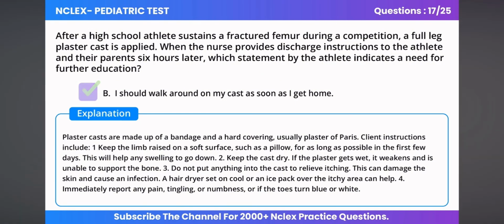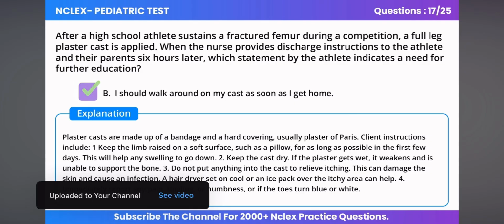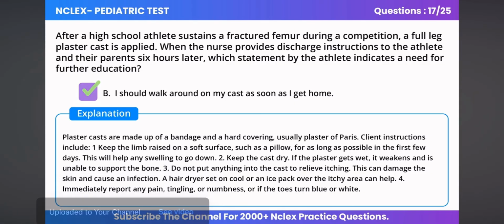2. Keep the cast dry. If the plaster gets wet, it weakens and is unable to support the bone. 3. Do not put anything into the cast to relieve itching. This can damage the skin and cause an infection. A hairdryer set on cool or an ice pack over the itchy area can help. 4. Immediately report any pain, tingling, or numbness, or if the toes turn blue or white.